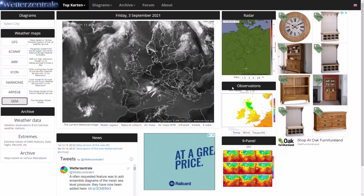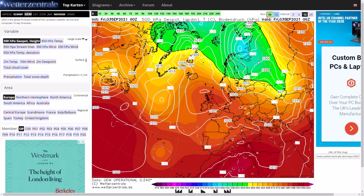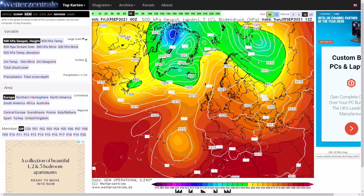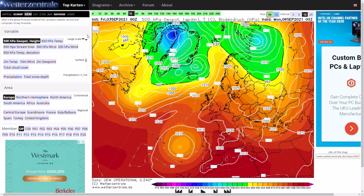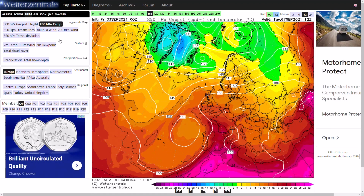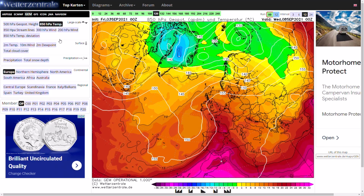If we do have a look at the GM run, you can see at the moment we've got the high pressure block over the top of the UK. Low pressure is starting to push in, and then we pull up that really quite warm air up from the south. You can see the 15-degree isotherm getting into the UK, the 20-degree isotherm getting into central parts of France. Really quite hot.